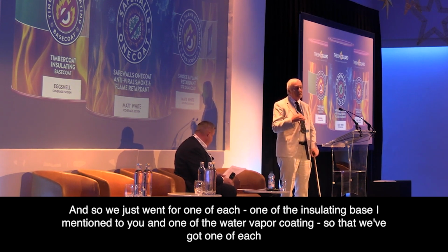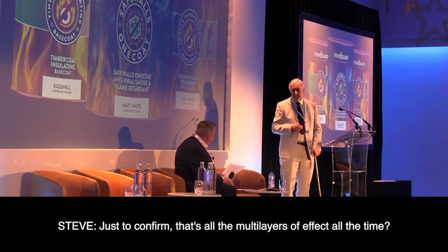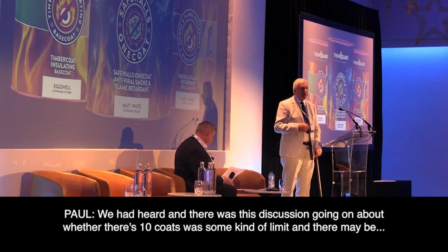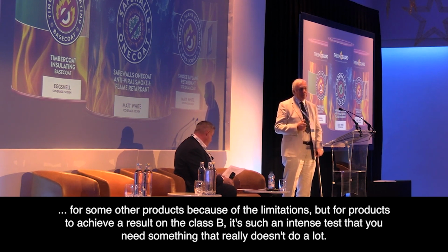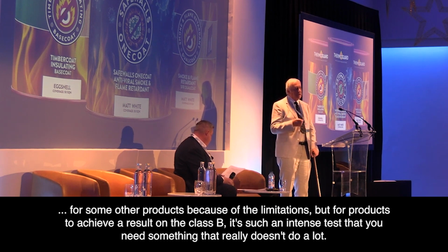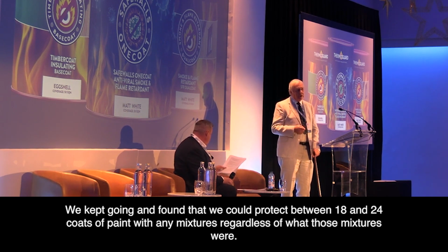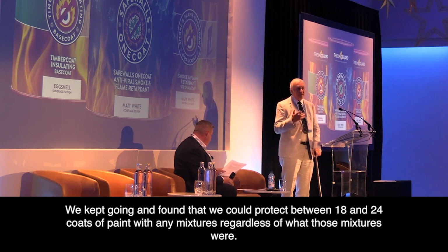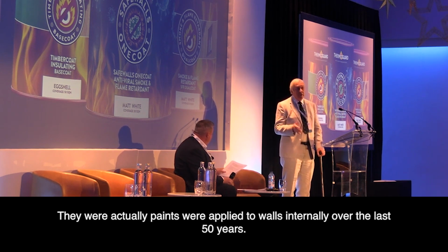1 of the insulating base coat I mentioned to you, and 1 of the water vapour coating, so that we've got 1 of each. And just to confirm, that's for all the multiple layers of paint all the time? We'd heard there was a discussion going on about whether 10 coats was some kind of limit. There may be for some other products because of their limitations. But for products to achieve a result on the Class B, it's such an intense test that you need something that really does do a lot. We kept on going, and we found that we could protect between 18 and 24 coats of paint of any mixtures, regardless of what those mixtures were. They were actually paints that had been applied to walls internally over the last 50 years.